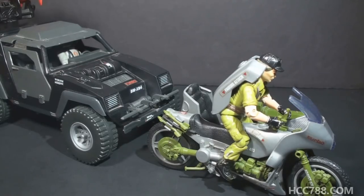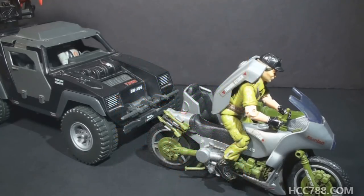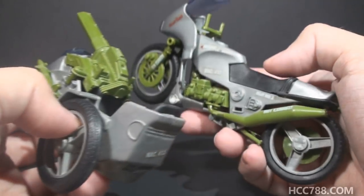They would be used in exactly the kind of scenario depicted on the cover of issue number 44 of the comic book. You don't have to use that revolver, Lady J. You have two missiles right there. They can't miss at that range. We have this sidecar mounted on the port side, and we're going to take a look at that in a minute. But first, let's take it off so we can finish looking at the motorcycle.